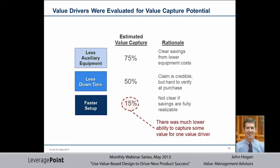Now, the less downtime, that was very credible, but it's one of those things that the customer can only know for sure when they buy the product and experience it themselves. So we felt like we couldn't capture quite as much value there. And then finally, the faster setup. The issue there was, yeah, everybody agreed, faster setup. It wouldn't take as much time. But as one customer said, I think my guys would just go start drinking more coffee instead of doing something productive. So they weren't quite sure whether that savings was realizable, even though the customers acknowledged that, yep, there was something there. So we said, we don't expect to capture as much of that value.